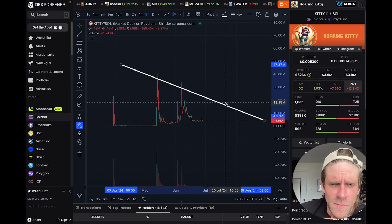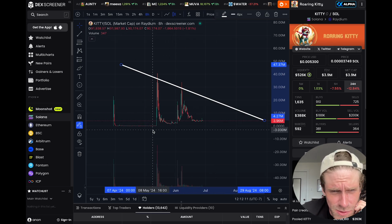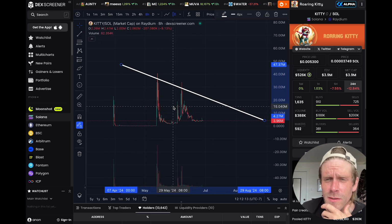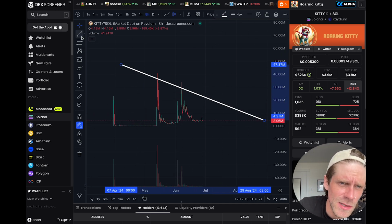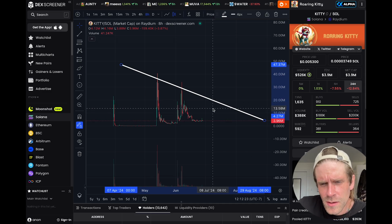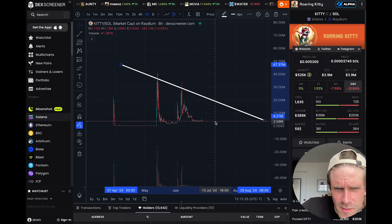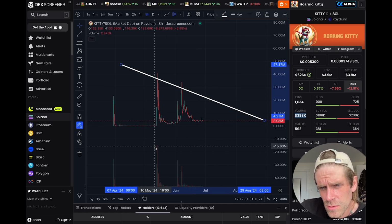I never sell my full bag. And if you believe in this too, don't sell your full bag, because you're going to support it by holding some. Because if everyone just sold it, it'd go right to zero. And if you believe in it, don't sell everything and help keep the price sustained. And then buy back in with your profits. But yeah, this is looking really nice. This is a good chart. Volume is solid too.